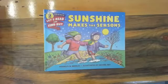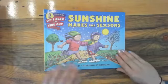Sunshine Makes the Seasons by Franklyn and Brantley, illustrated by Michael Rex.